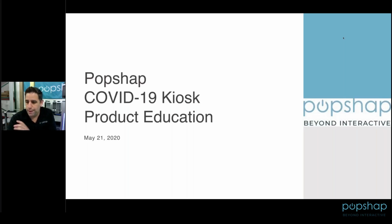We'll talk about the key features of the unit. We'll talk about some of the development and new fabrication that we're creating here in the US to deal with the demand and to make sure that everyone can get their product in a timely manner. And then we'll finish with some of the future integrations and future things we've done in the past few weeks. So Popshap, let me just start here.